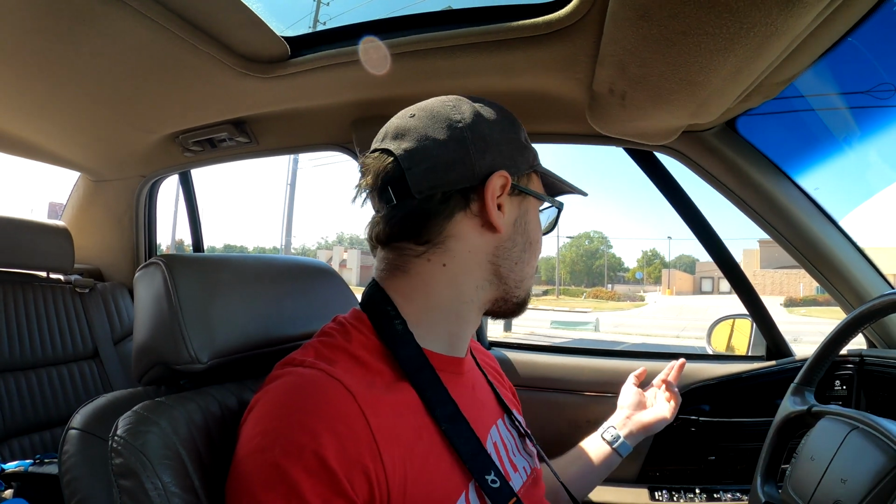Just gonna flip the car around so I can try and keep the bingo parlor in the background. This isn't, again, like the most artsy thing ever. Just start the car back up because it is getting hot in here. That starts up so nice. All right, just flip this around, get the back side, and then we'll do some of the exterior detail shots.